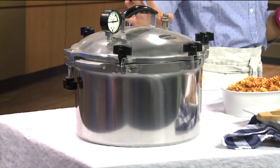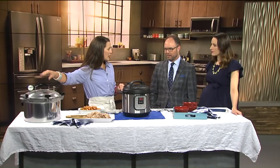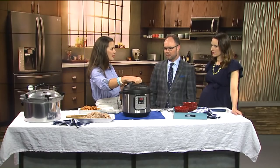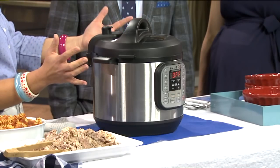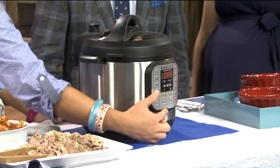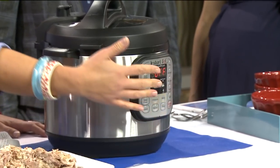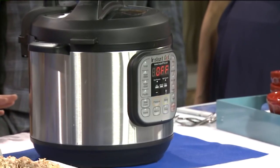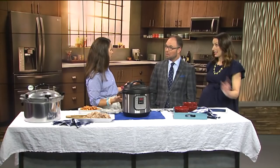So they've taken all the technology of making food really fast in the pressure cooker, and they've made it safe. There's 11 different safety valves in this. So it's a pressure cooker, but then they've also added, thanks to technology, things like a slow cooker feature, a rice cooker feature, a steam your vegetables feature. So it's kind of an all-in-one. You don't have to have a slow cooker and a rice cooker and something else. You can just do it all with this. That I like. Oh yeah, definitely.